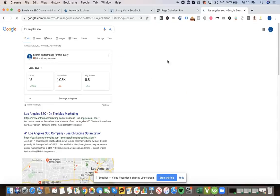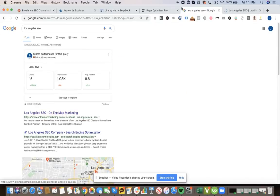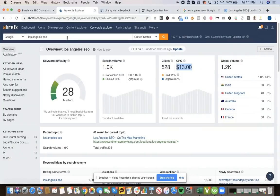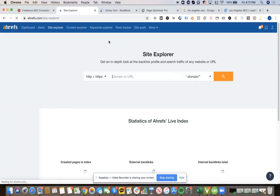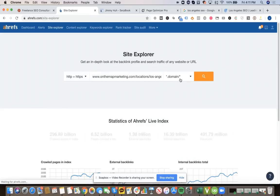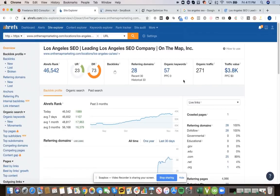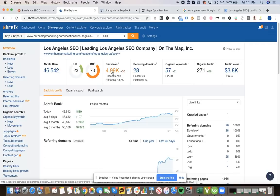if we pull up this example and I take up these guys, The Map Marketing, one of the things I would take a look at is the site stats of this actual provider. The first thing I see already is that these guys have a domain rating of 73 out of 100, which is super high, and they have 5,000 backlinks generated to this specific page.